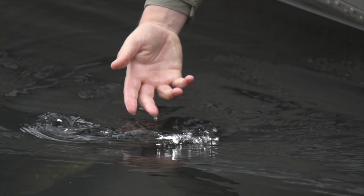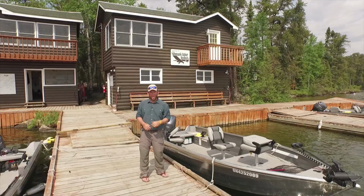We're at Hawk Lake Lodge in Sunset Country, Ontario North. This topwater adventure begins right now on The New Fly Fisher.